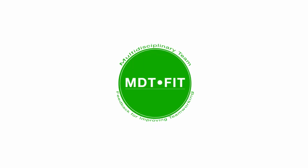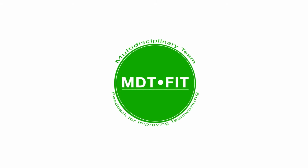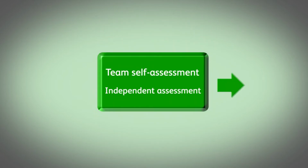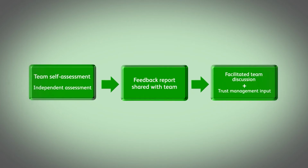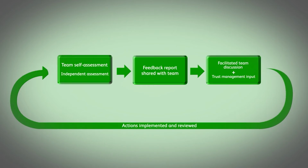Multidisciplinary team feedback for improving team working is a 3-stage process designed to be owned by teams but supported by trust management. Team members individually assess their working practice anonymously, while an independent observer assesses the team's MDT meeting. A feedback report is then shared with the team and considered in a facilitated team discussion where actions for improvement are agreed, with input from trust management where needed. Actions are then implemented and reviewed over the following months.